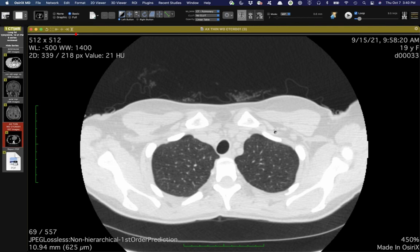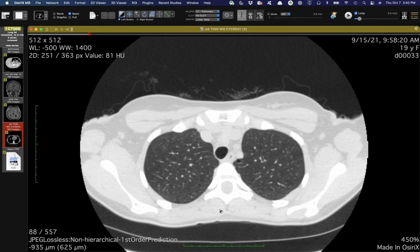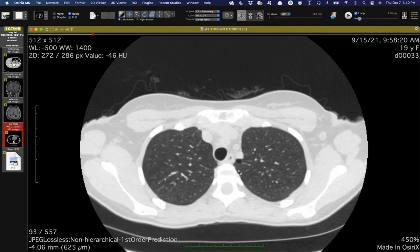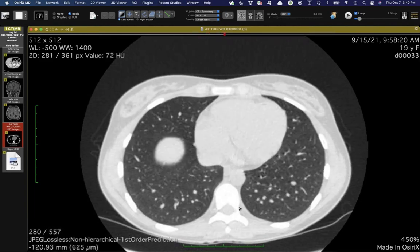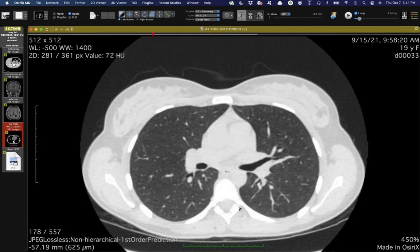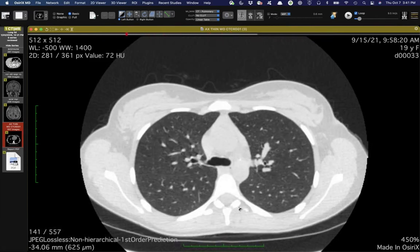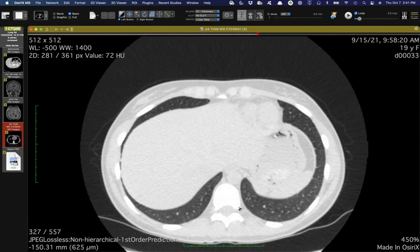This is an interesting case, and it's just less common manifestations of a disease that's fairly common, at least at academic institutions. So, a 19-year-old referred to evaluate for LAM, and she has a history of tuberous sclerosis, and I'll get to that. You can see she has a grand total of 2 cysts. She had one in the left upper lobe, and I know she's got one somewhere else, but I can't remember where it is. I may have already scrolled past it.